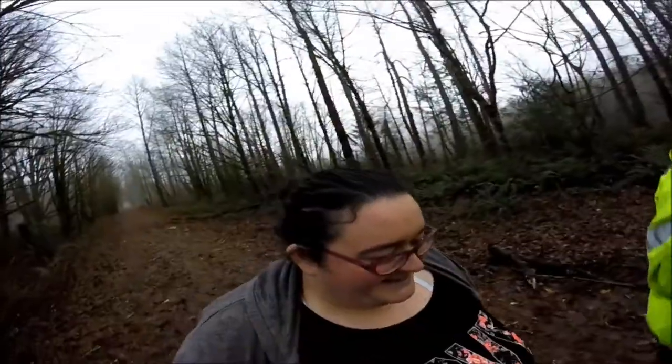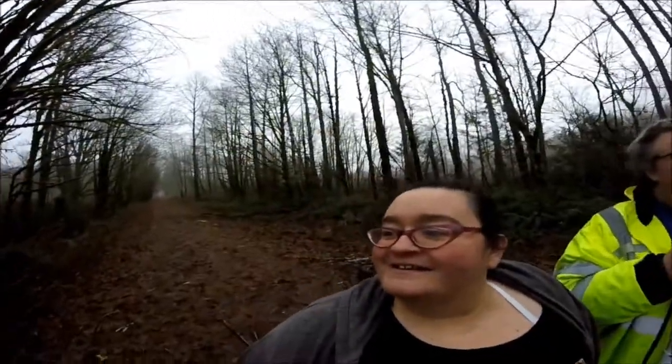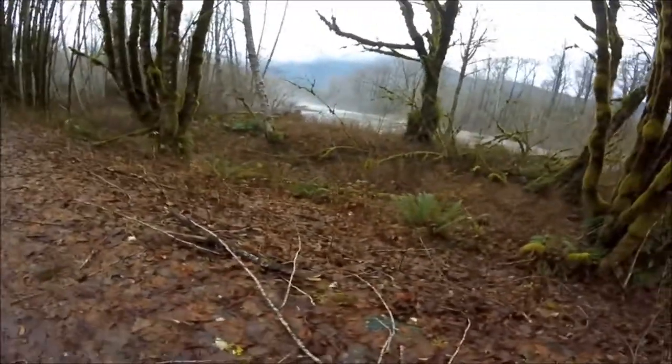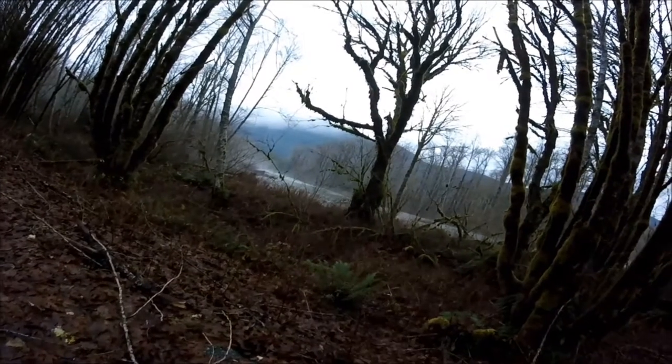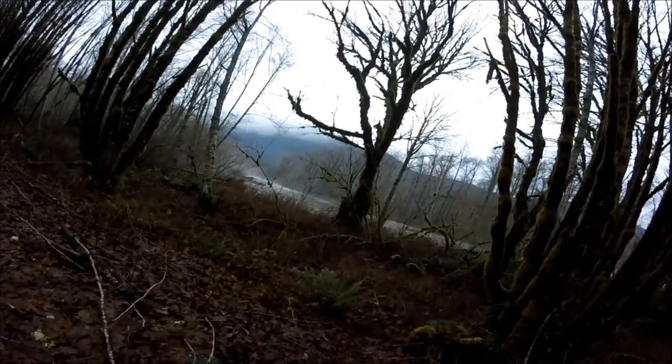Yes. There's a light down there. There's a light down there? There is a light down there. Down where I was seeing those other structures. There's a light over at the Frankenstein place.